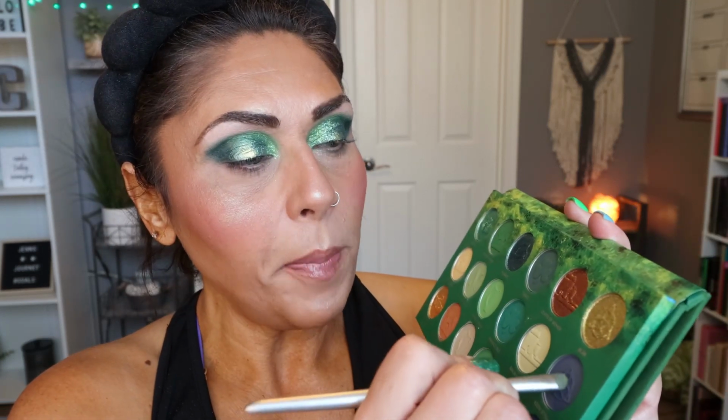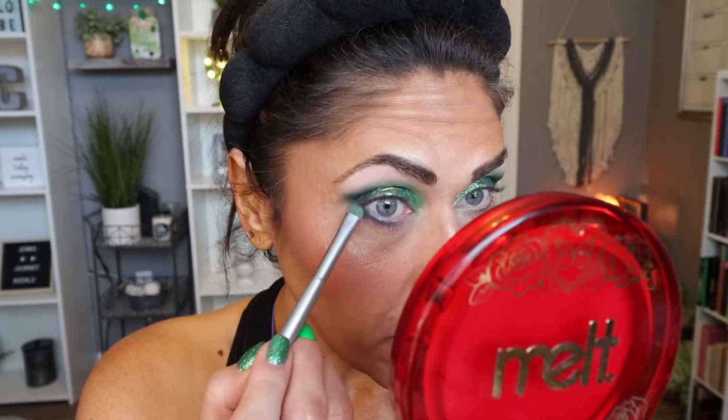matte and shimmer. So I'm going to go into the shade Keem Strand, picking that up on a flat kind of packer brush. I'm going to buff that on my lower lash line. Is that shade not gorgeous? Oh my gosh, that is such a beautiful blue. It's a cobalt blue, navy blue hybrid.